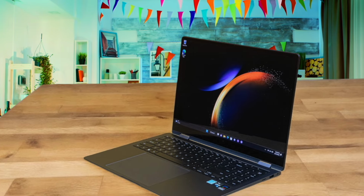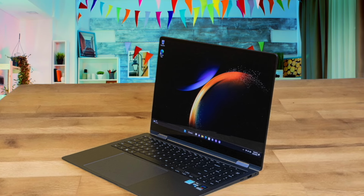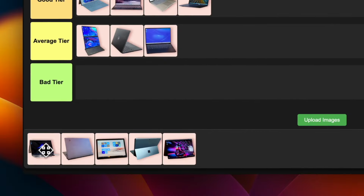But here's the bummer. The battery life is kinda meh, and the performance, while decent, isn't exactly mind-blowing. It's a solid option if you're deep into the Samsung ecosystem, but it's not quite hitting the heights of some of its competitors. I'm putting this one in the average tier. It's got some great features, but a few drawbacks keep it from climbing higher.